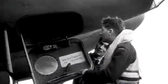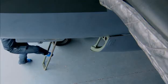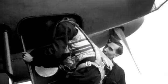Here we go. Oh, wow, it's a bit tight in here. How's it going up there, Captain?